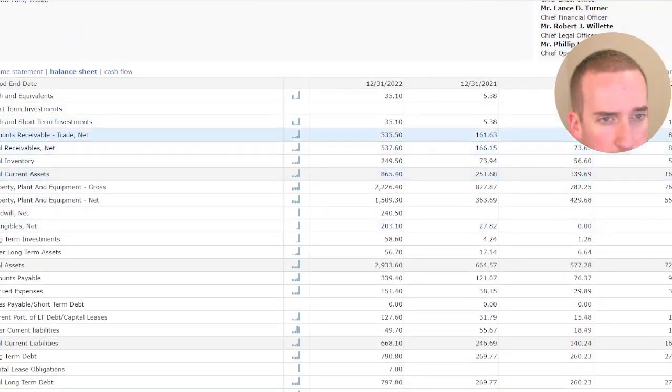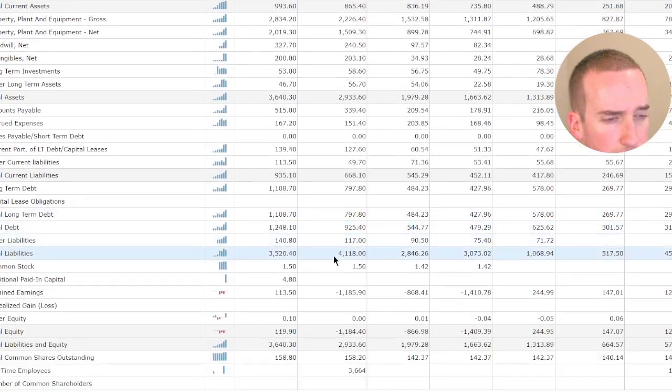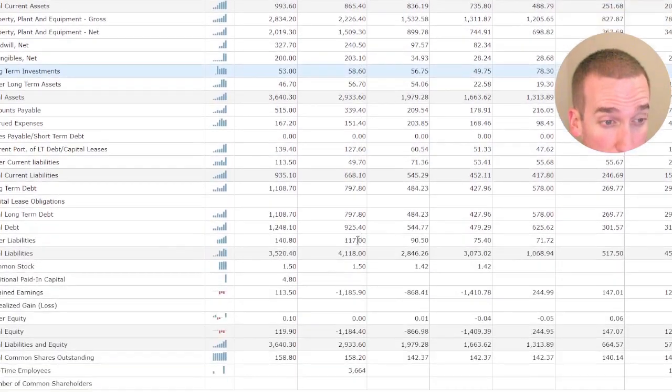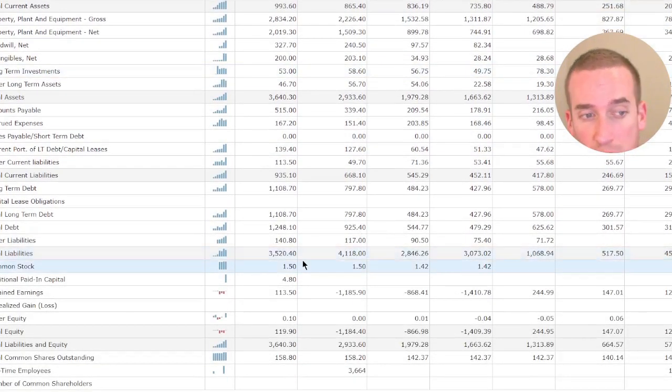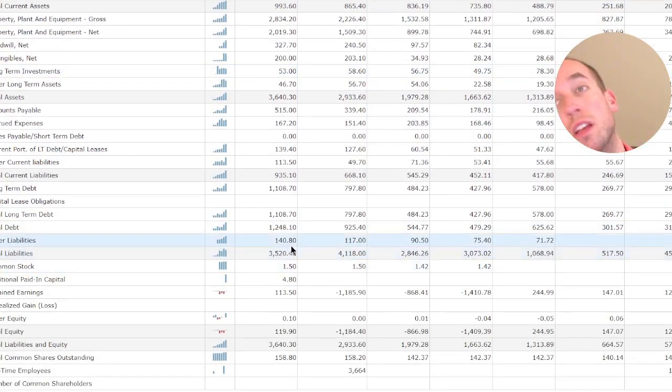So, when did they get this gross debt? Let's see. Last year. So they're paying it down. Total liabilities is going down. So they were at 4.118 billion. Now they're at 3.5. Okay.